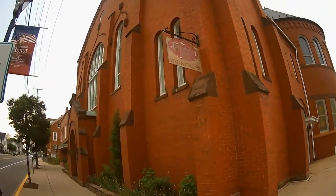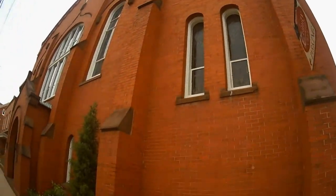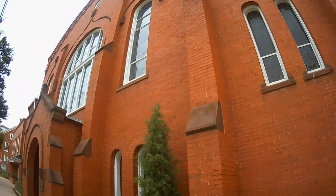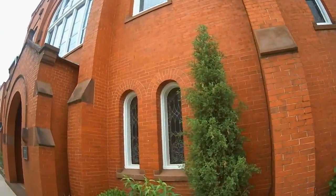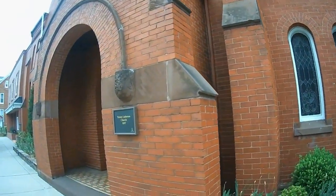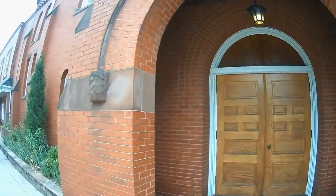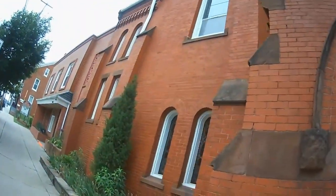Absolutely. These stained glass windows. Trinity Lutheran Church. And those doors. Oh my goodness.